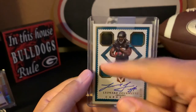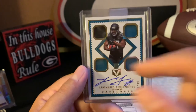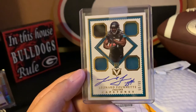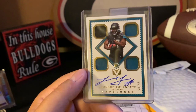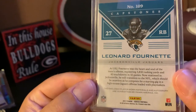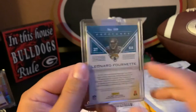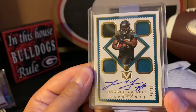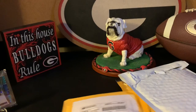You know, not like super cool patches, but you got the little mesh patch here, and then you got the 3 Jaguar teal color patches. But real cool card, another rookie card, on card auto out of 99. I just thought it was really cool. I didn't have a ton of Vertex anyways from back when, so I really wanted to jump on this one. Really cool little card to kind of throw into what I got going on here.